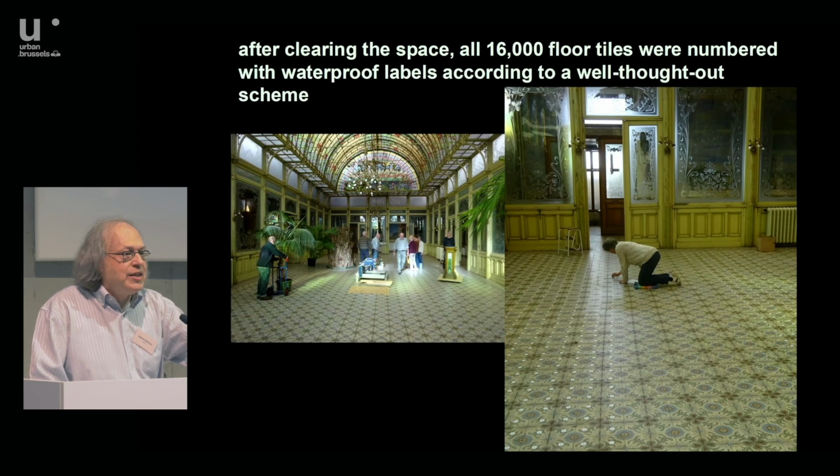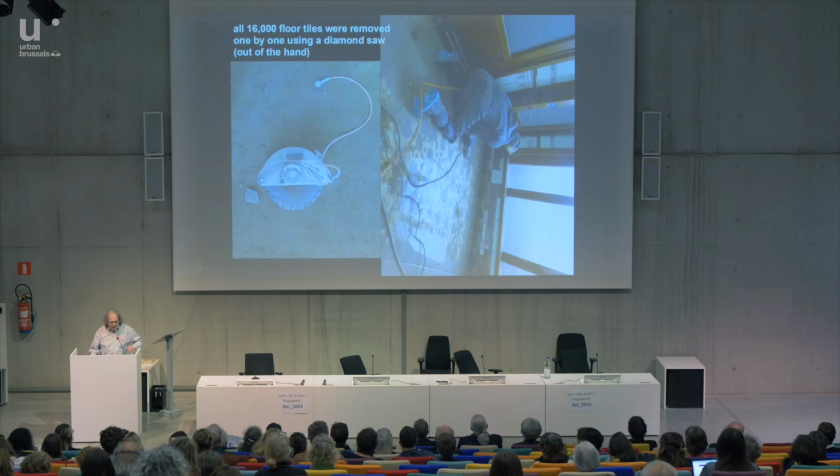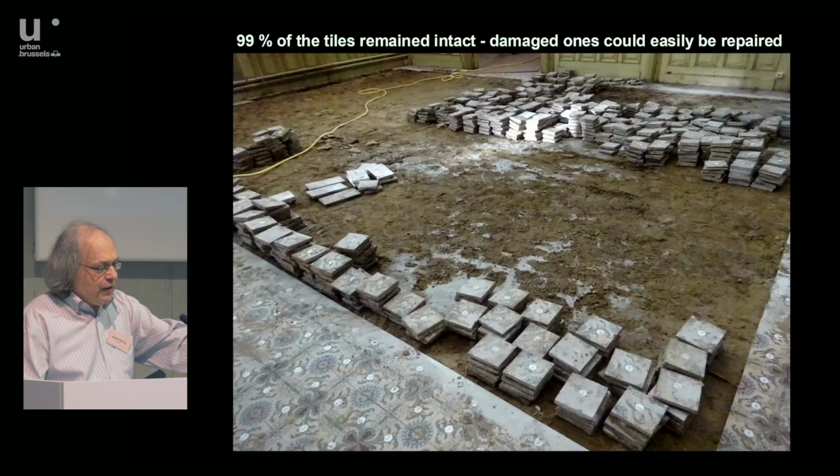the space, all 16,000 floor tiles were numbered with waterproof labels according to a well-thought-out scheme, because the tiles of that time are more or less the same dimensions, but they sometimes differ 1 to 2 millimeters. And if you replace them all without that precaution of numbering them, you never manage to lay the puzzle again. And a puzzle of 16,000 pieces, bonne chance. They were removed one by one using a diamond saw by hand.